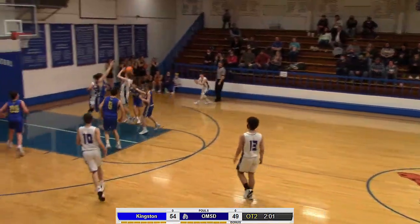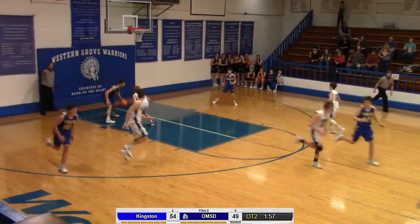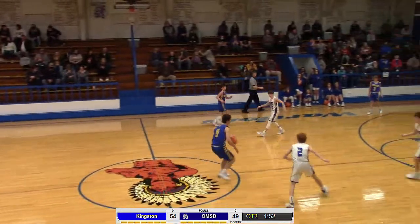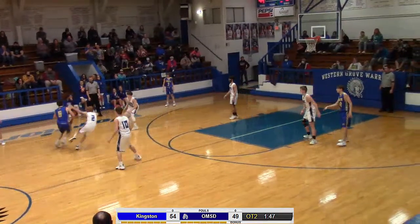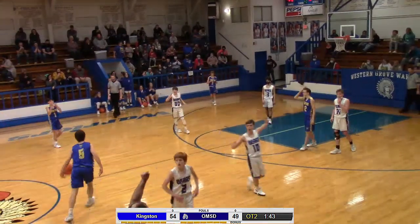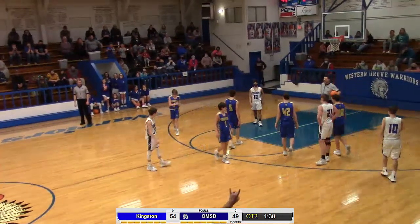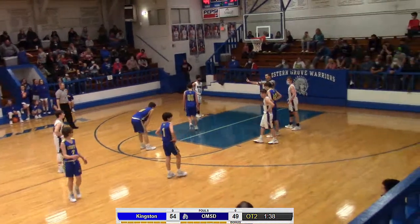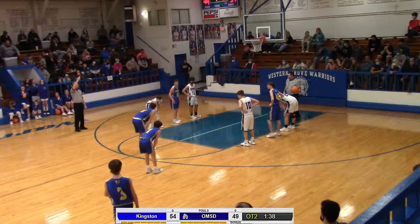Kingston with a 5-point lead. Baker drives, misses the shot. It's rebounded by Floyd. Baker picking him up. Ozark Mountain showing some fatigue here. Foul is going to be on Dixon. Kingston going to the line for 1-1. It's going to be Floyd on the line.